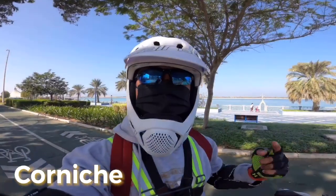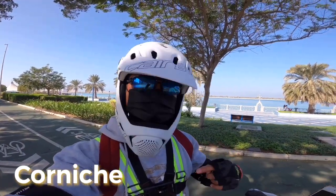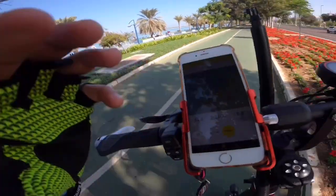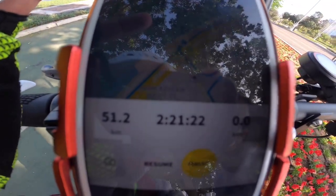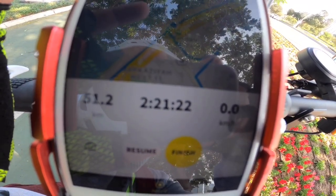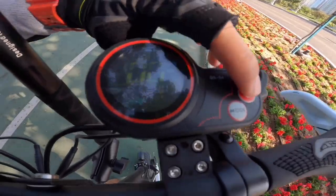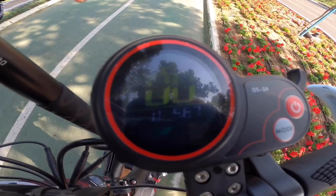Okay guys, now I'm here in Corniche again. So I will show you the record. My record is 51.2 kilometers with a timing of 2 hours and 21 minutes. And my battery is 56.7 and my battery bar is 2 bars.